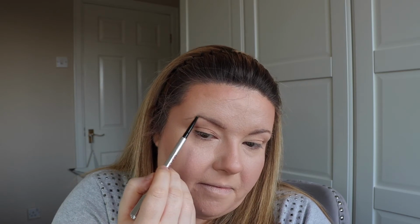And then I also like to start to define the tail of the brow. Again, using quite small strokes. You can always add more. It's a lot easier to do that than applying too much product.